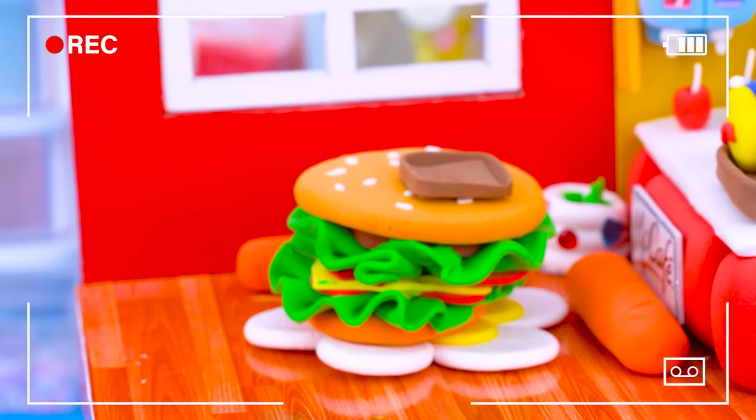Sculpting the lampshade and adding some snowflakes. Cute little decorations here.